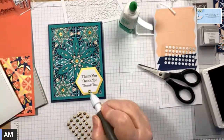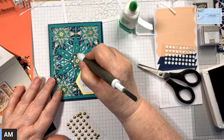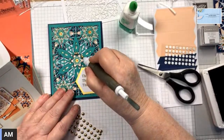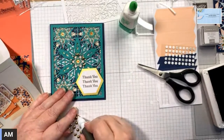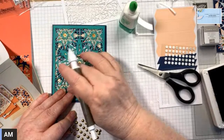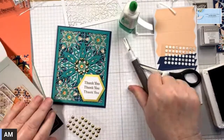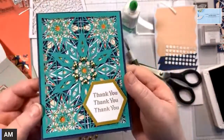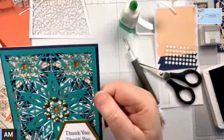Now, let's have a little look at this picture. Okay, where am I putting them? I'd like these if they were just a little bit smaller. Quite big. Okay, so that's this one. I quite like this, I must say. I do like this kit. It'll be fun to make some different cards with it.